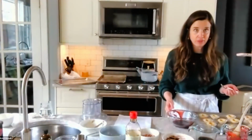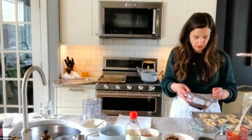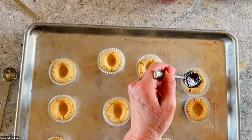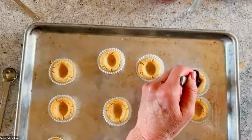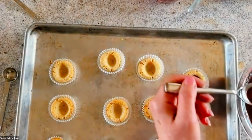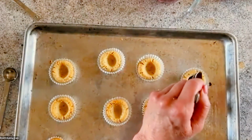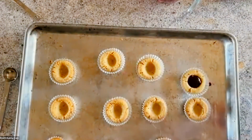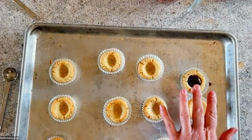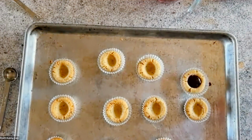Clean again, because we've all been to baking school and we know that we need clean utensils every time. And then I'm just going to spoon that in. And I can pour here, which is nice. And it's just like a nice little jewel in the center of our cookie. Beautiful. Just gorgeous. So again, I'm probably not going to eat that right this second because I want that jam to set up again and cool.